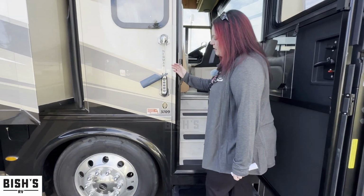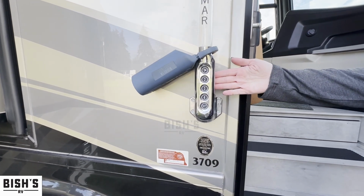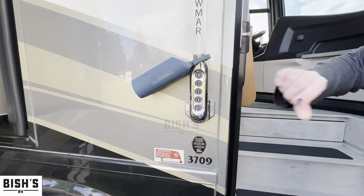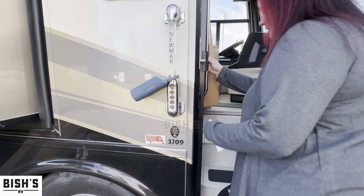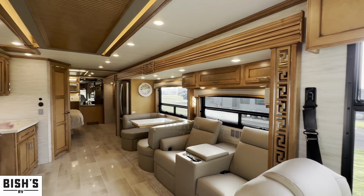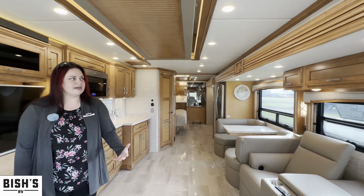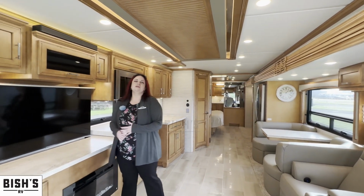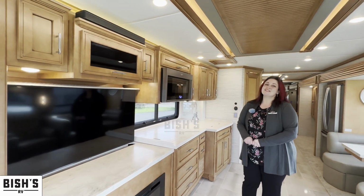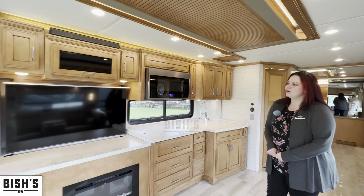You'll notice that right here above the 3709 designation, this will allow you to lock and unlock the door without keys. Also have a nice little doorbell there. Just the little things, right? So this one, we have our new toffee glazed cabinetry. This is all made in-house at Newmar. They have Amish and Mennonite workforce. They're also the most experienced workforce in the RV industry. So you have great quality here.